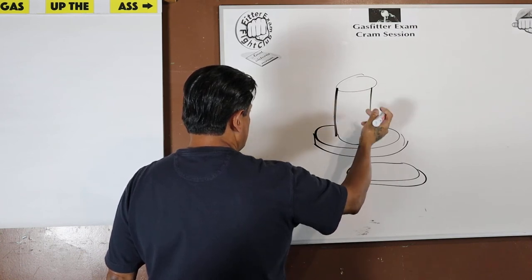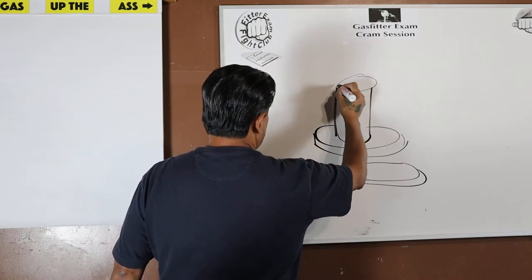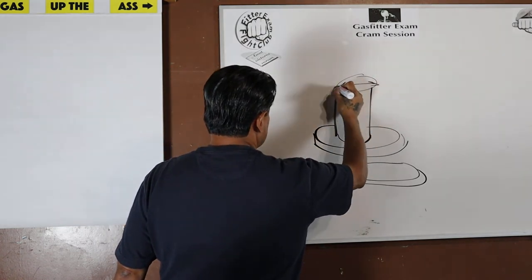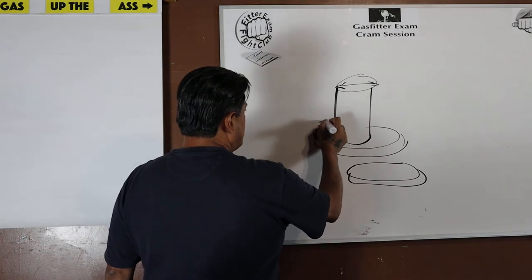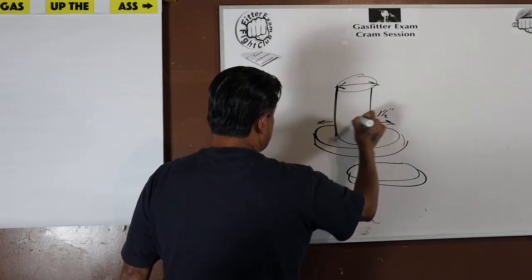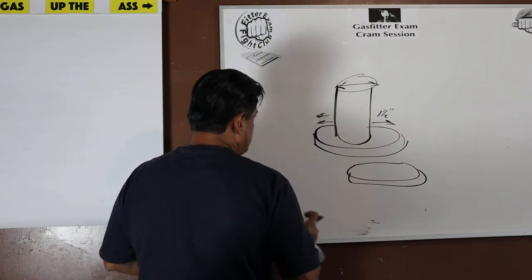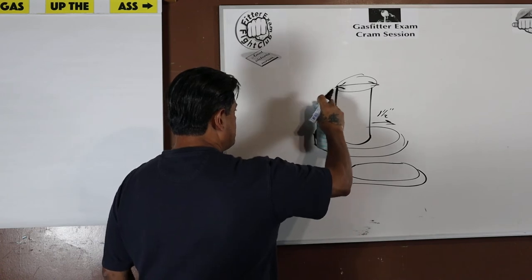So what does that mean? 3 inches on each side? No, 3 inches larger overall. So, whatever this thing was, the pan itself is going to be at least an inch and a half longer. An inch and a half longer on each side. At least, okay?